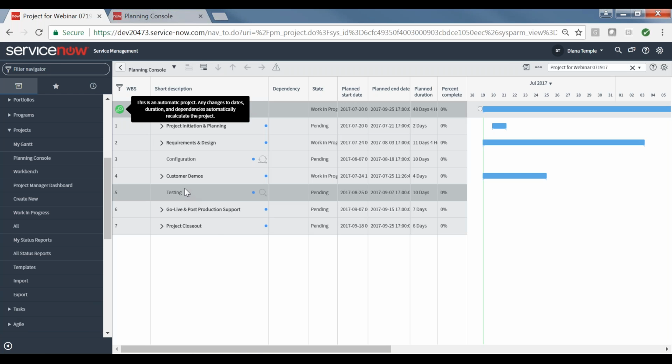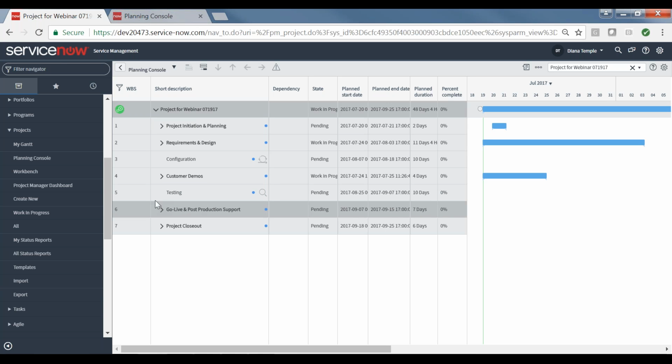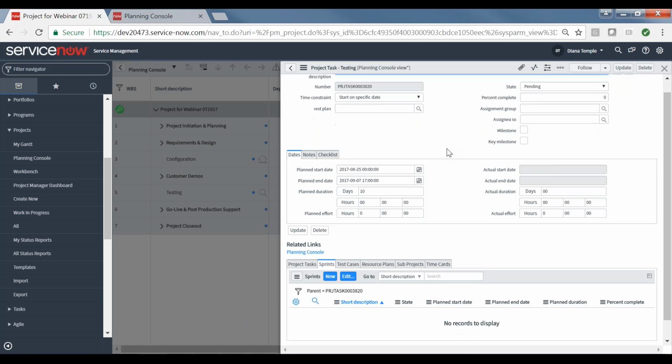Okay. Likewise, I have a testing phase here in my project schedule. And I know it's a testing phase, again, because of this icon. If I open up the testing phase, I get, again, another pop-out screen. And in this view, this allows me to associate test plans and test cases with this testing phase. If you have standard test plans, say for common releases or upgrades that you do all the time, this is where you can associate those common test plans.